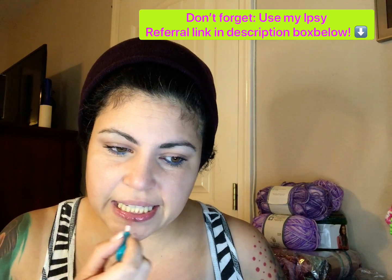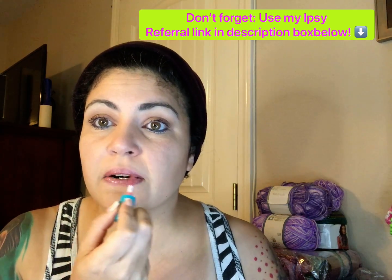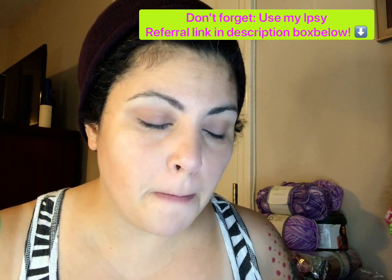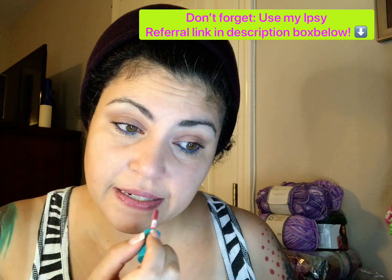But I like it because it's not just a lip gloss. It also keeps your lips hydrated. At least for me it has. You can put lip liner if you want to.